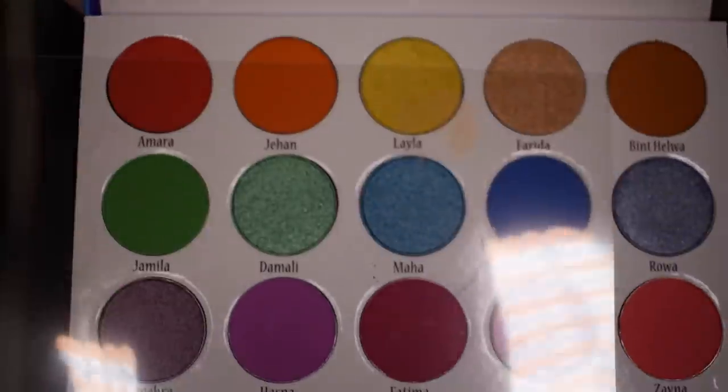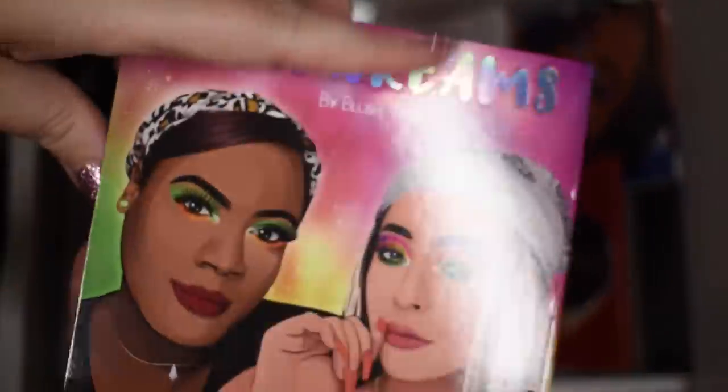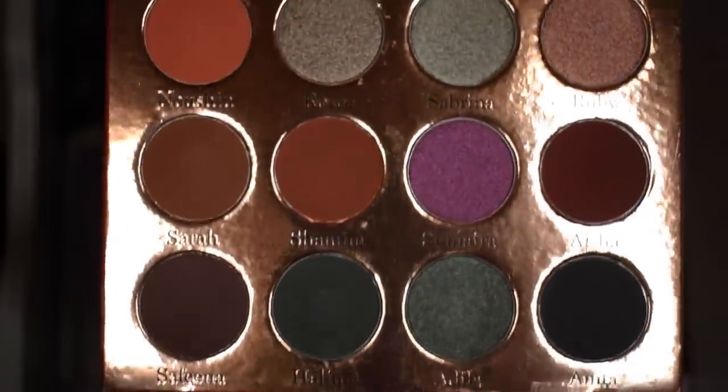The Hasina 2 palette from Blush Tribe. The Hasina palette from Blush Tribe. The Malika palette. Neon Dreams. Sonia palette. These shades are so gorgeous.